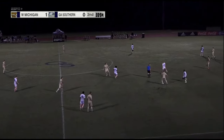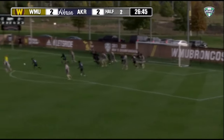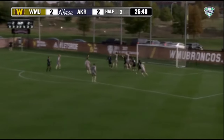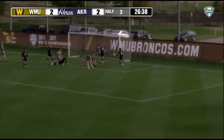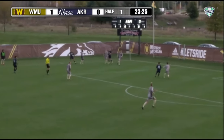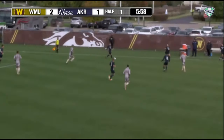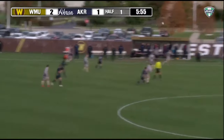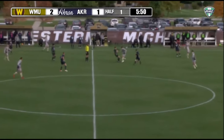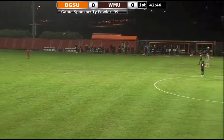Quick intercept from O'Connor. Up to Creek. Ball comes out. Creek into Nimick. It's a good play, too. And now you've got Pacheco involved. It's the long ball again. Jackman getting through somehow.